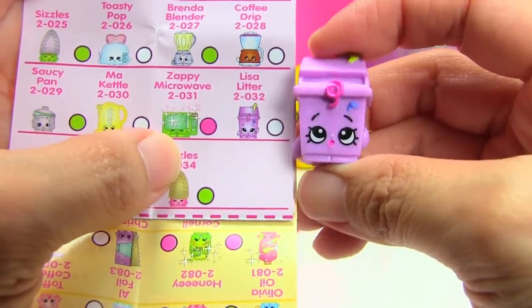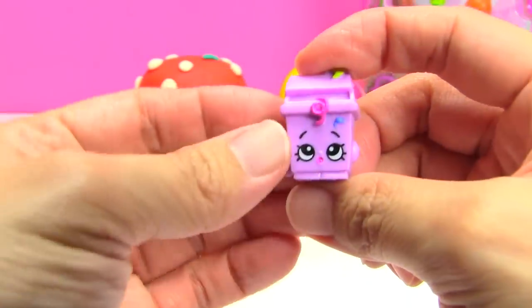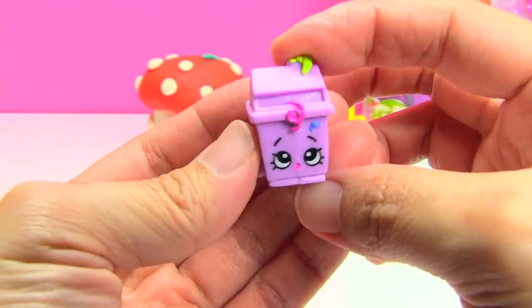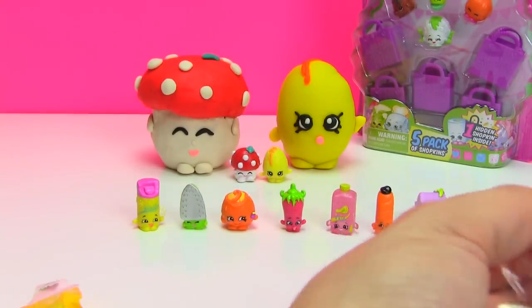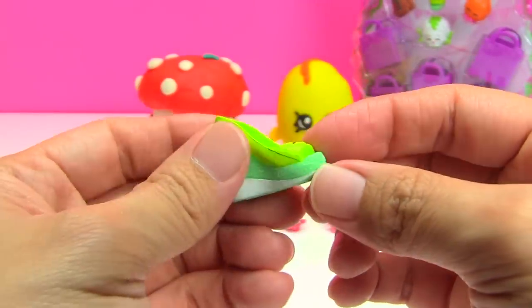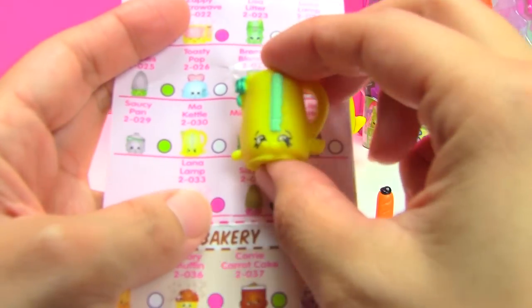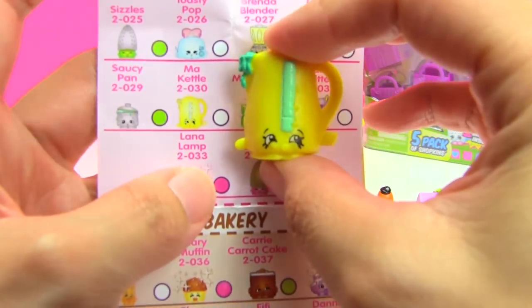So this is a garbage can, and her name is Lisa Litter, and she's purple. And there's also another one that comes in green. This one is purple. This one is Wedgie Windy, and she's a common. And here is Ma Kettle in yellow, and she is also common.